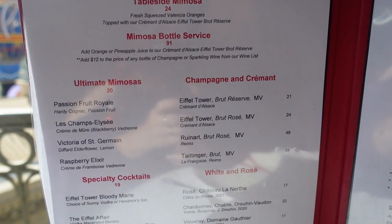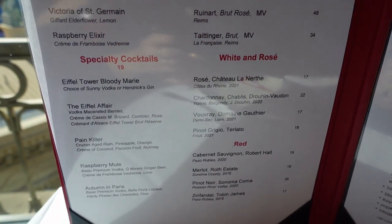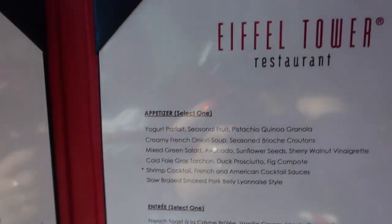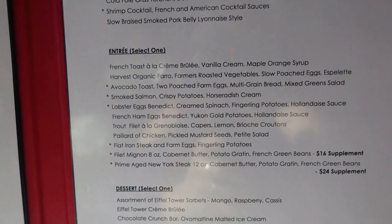This was a prix fixe experience where you have a few options to choose from, and the adult beverages, of course, were an additional charge. They do have non-alcoholic options as well. They offer some enhancements for an upcharge as well, of course, which we did order, the brioche crown.